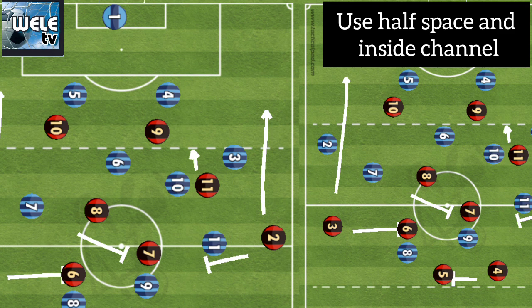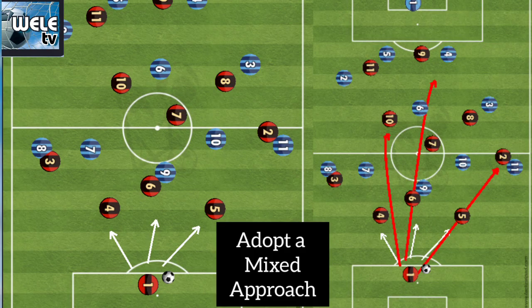What other approach do I think we're going to see this weekend? I think it's going to work well if Zambia could adopt what you call a mixed approach, where they could either play it short or go long depending on what happens. You may want to play through the phases, but sometimes when the press is so high, which I expect to happen in certain instances of the match, you may not be able to play through the press.